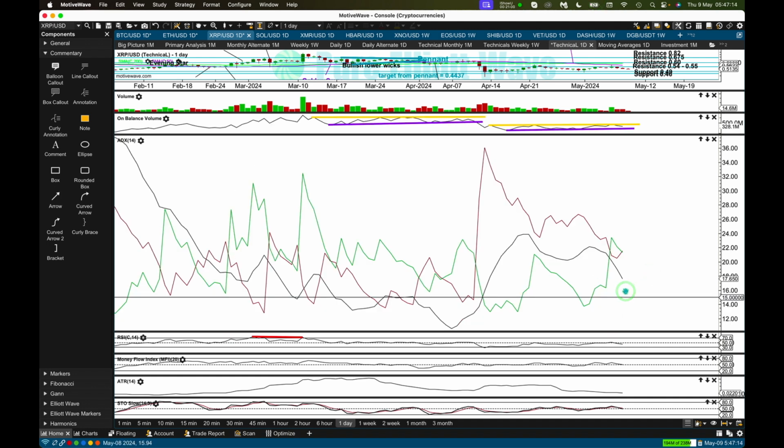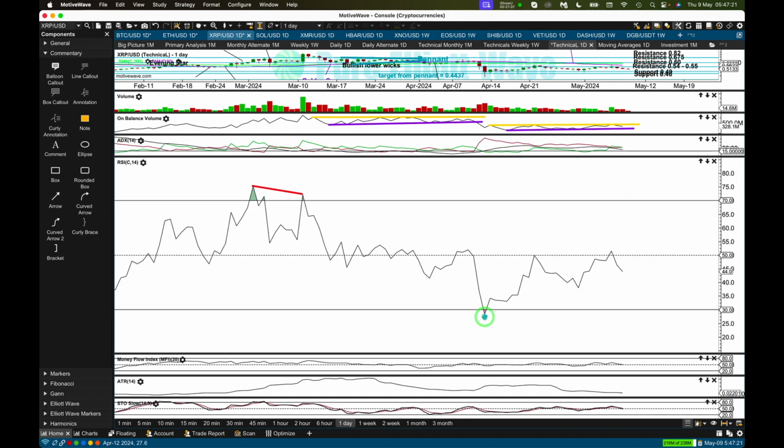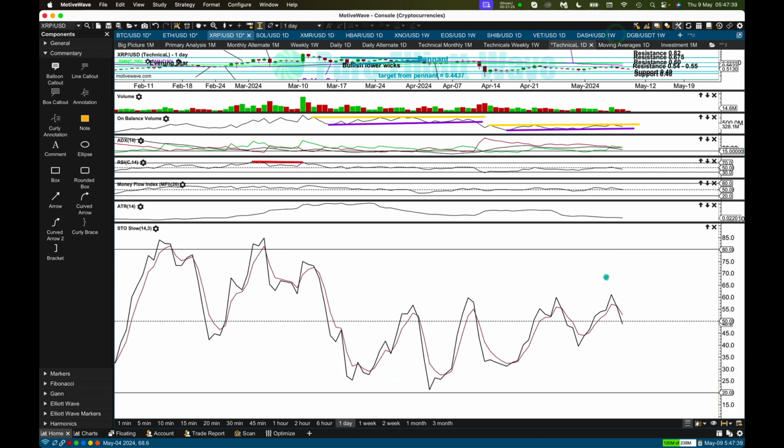ADX is declining for XRP. The DX lines are whipsawing. There is no clear trend. Another reason why I expect the 13th of April XRP may have a sustainable low is RSI reached oversold. It doesn't tend to do that often at the daily time frame, and when it does, it's commonly associated with sustainable lows.